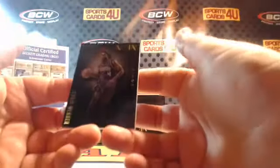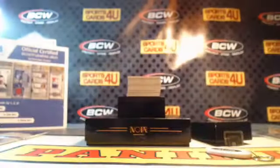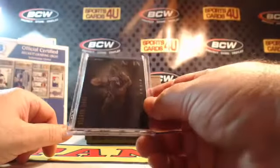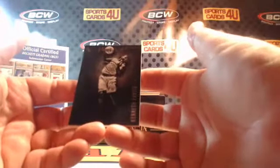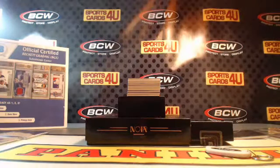For the Kings, Chris Webber. 66/70. C. Webb. For the Denver Nuggets, Kenneth Faried. 32/70.